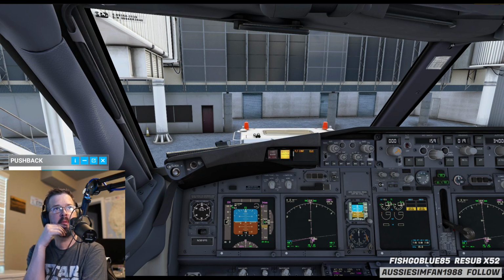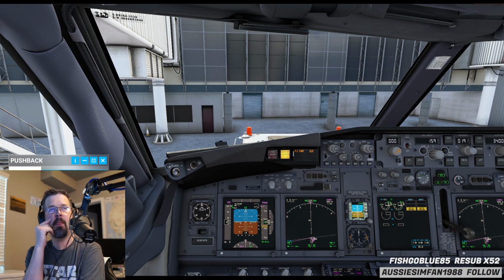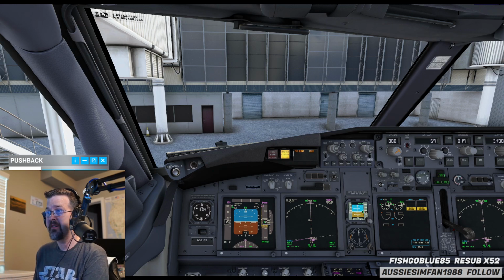I use PMDG. Some people say no problems with toolbar pushback. Yeah, I had some issues when it was pre-planned, but lately I've just been doing manual. But it may be fixed. Maybe it's fixed.